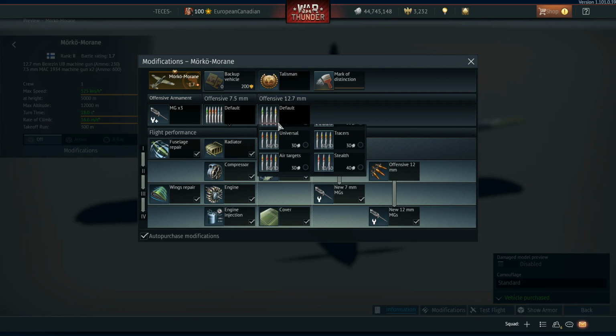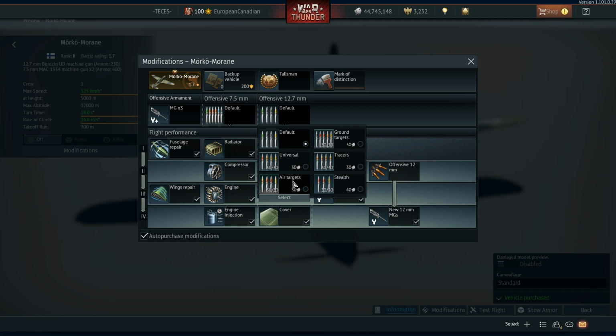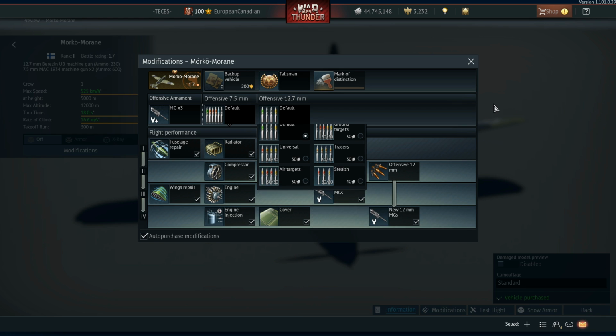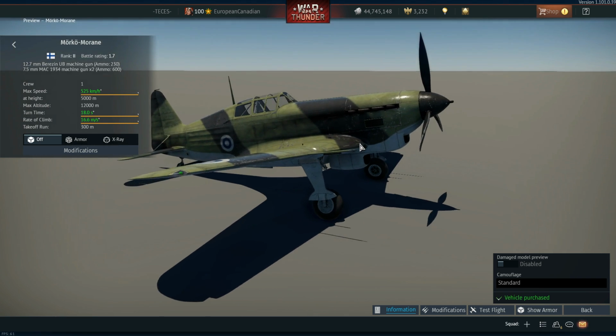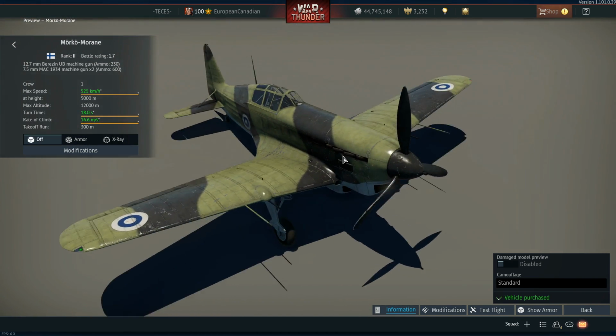The Berezins themselves actually have really nice belts. You can see here with the ground belt, API, API, API. This will do a ton of damage to planes, which is obviously what you're looking to do with it. And yeah, the Mörkö-Morane is a really nice aircraft.